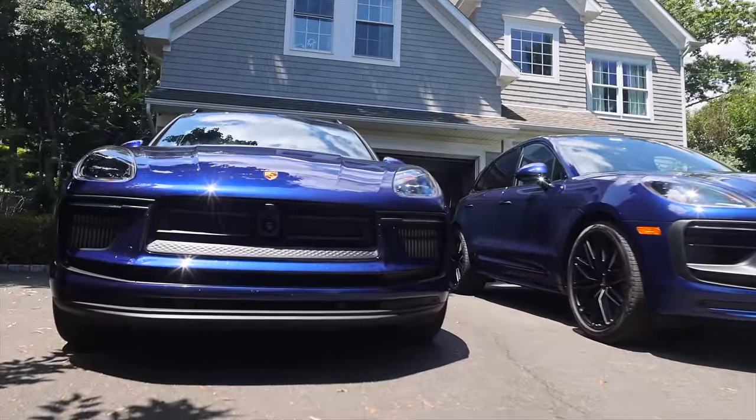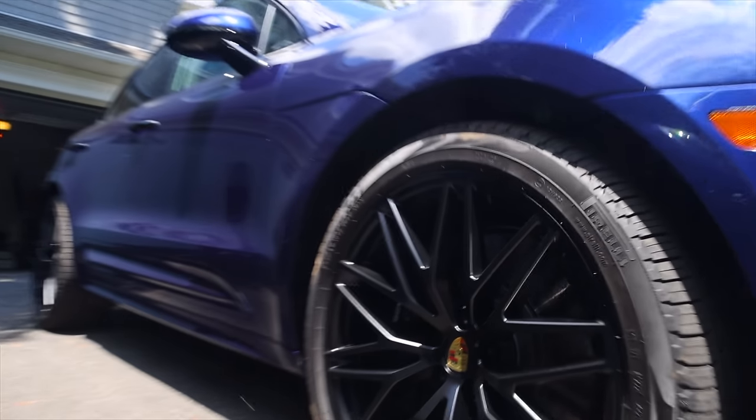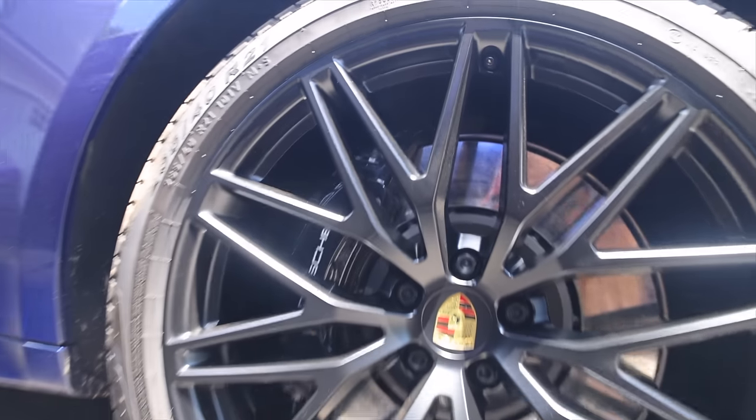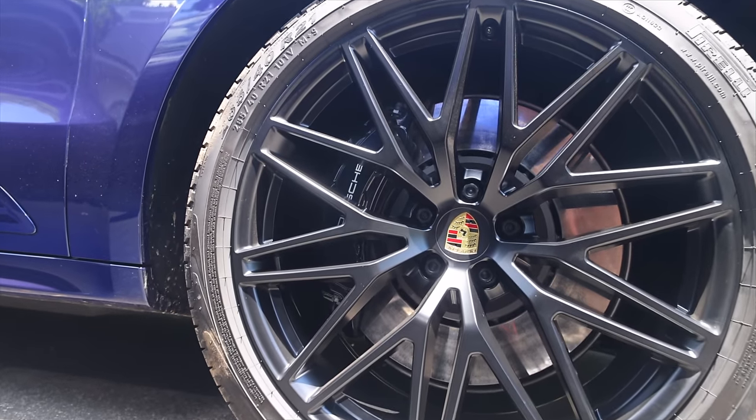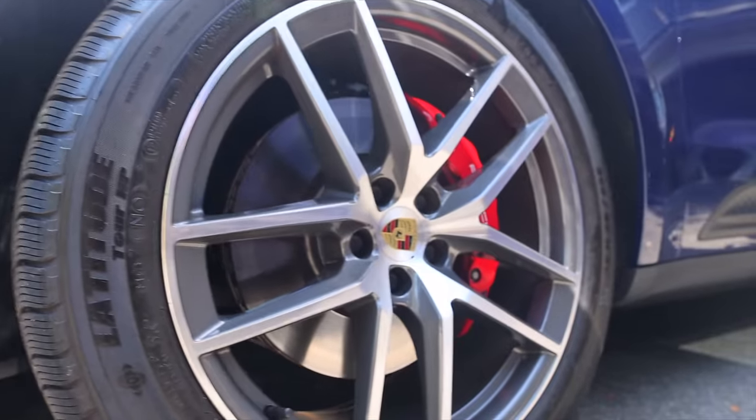Over to the wheels, the GTS gets the larger 21-inch spider wheels in black as standard, and the S gets the 20-inch S wheels in titanium as standard. While I am a fan of the 21-inch wheels, once again I actually prefer the colour and style of the S wheels in this case.